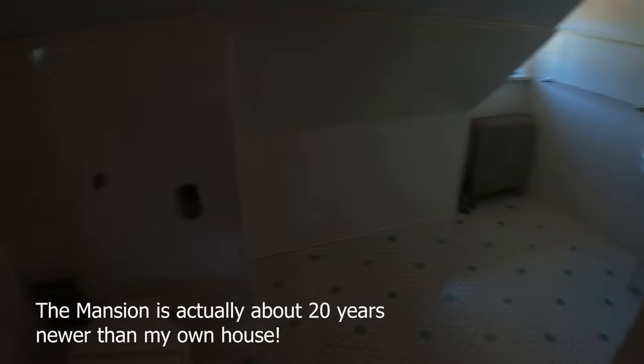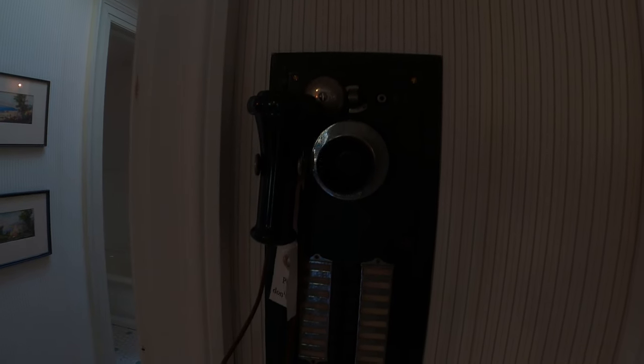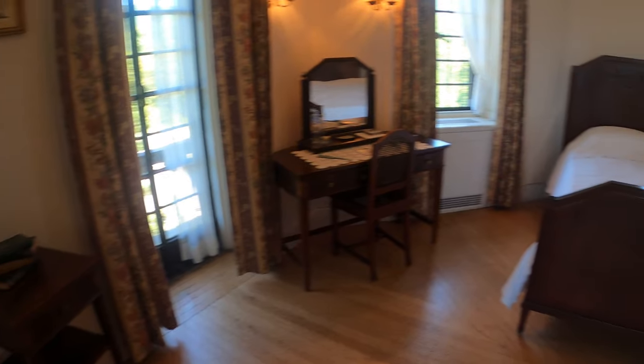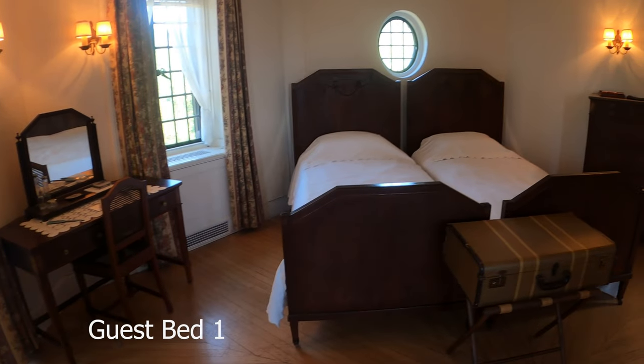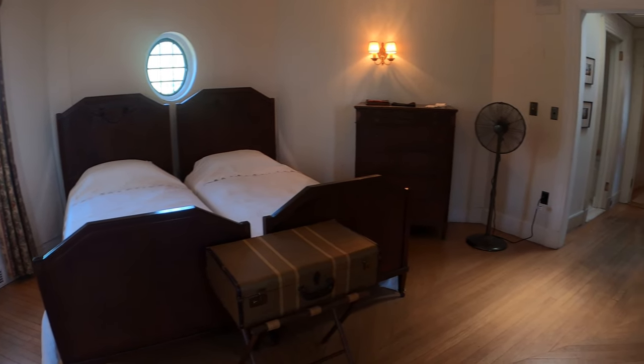For a mansion, that's quite the roof. Multiple bathrooms? What? There's a shower over here. Oh, that's so crazy. Another toilet. Look at the two beds pushed together, because they didn't have queen size mattresses back then.